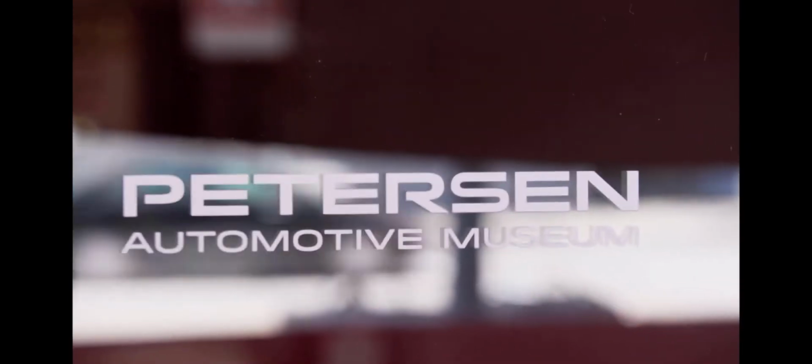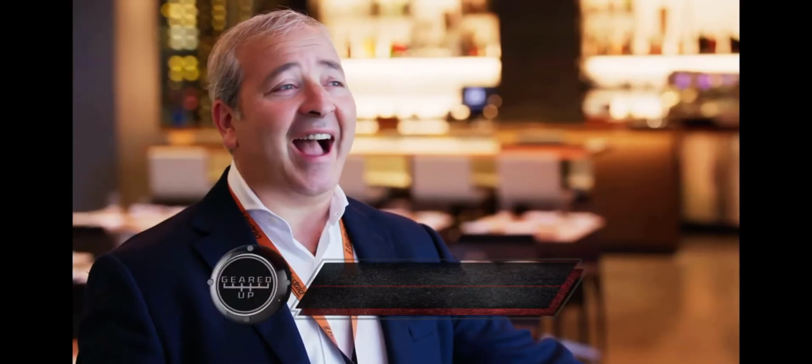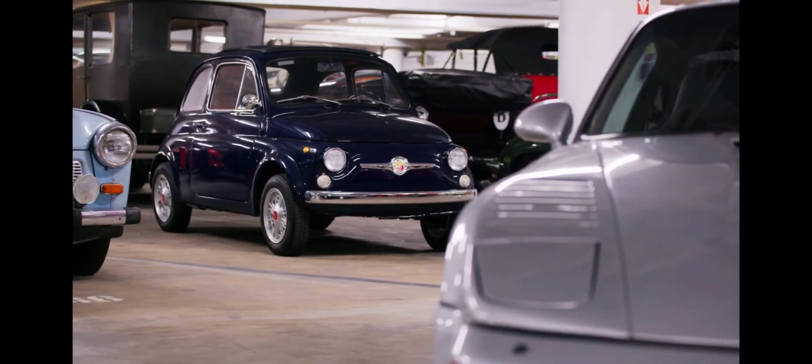My name is Giacomino Drago, and we have Drago Ristorante at the Petersen Automotive Museum. I love this car. It's a 1967 Fiat 500. There is one thing that is missing in this car, the license plate. And I know that Ralph can make that happen.